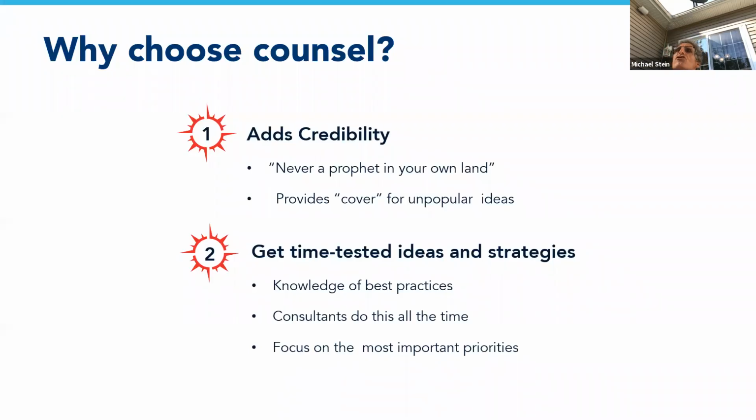We'll talk about it. So I'll give you some reasons, because I have to do this in order to keep my fundraising consultant card. I will give you reasons why, and I'm going to kid around a little bit, but these are really viable reasons why you might choose a consultant. One is it gives you additional credibility. The old phrase that you're never a prophet in your own land is more true for a fundraising professional, because as you well know, if you've been doing fundraising for a while, everybody is an expert about fundraising. And they will tell you all the things that they know that you don't know. That of course you do know, but they don't want to admit that you know it.